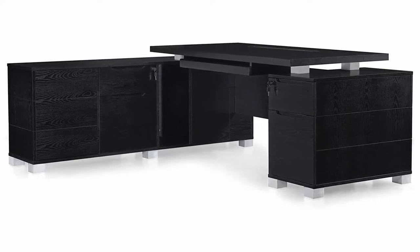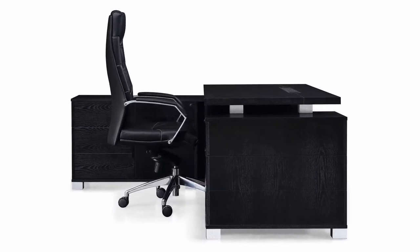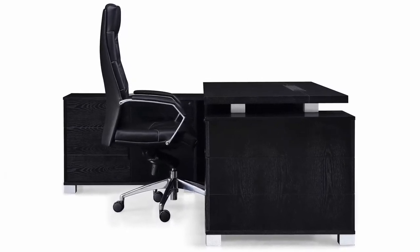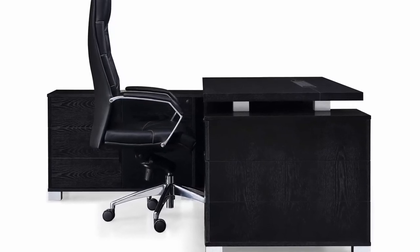Complete your office with the matching hutch storage options as well as additional reception and office furniture in black oak like the Jackson, Madison, Clinton, and a variety of conference tables.